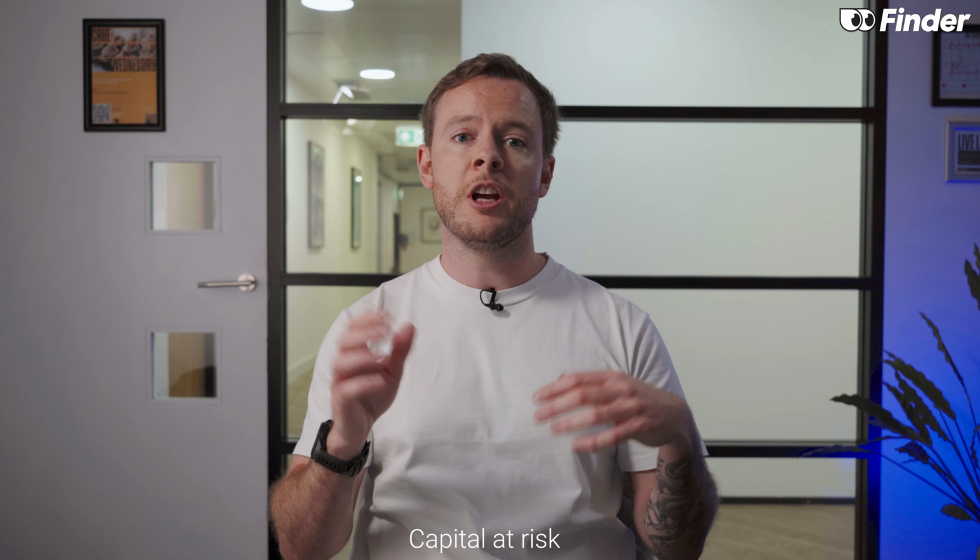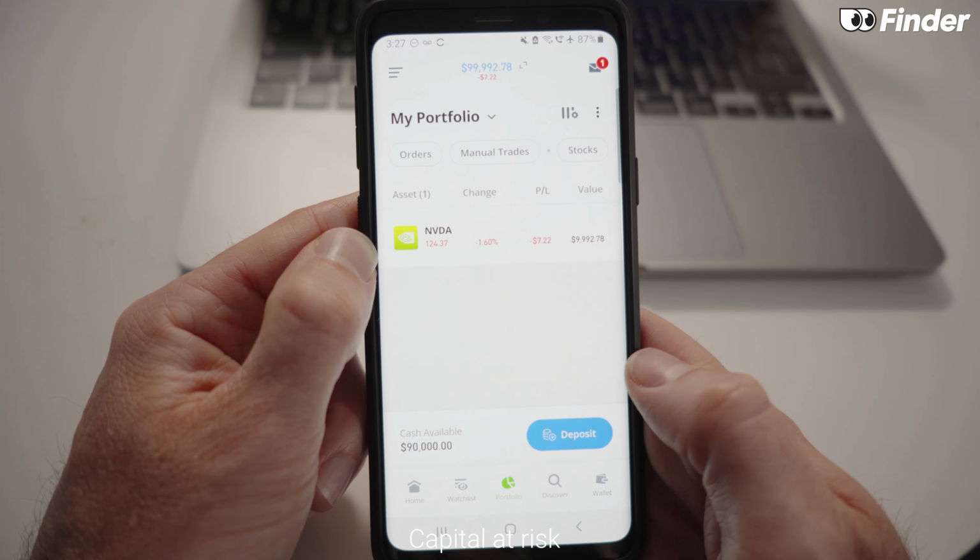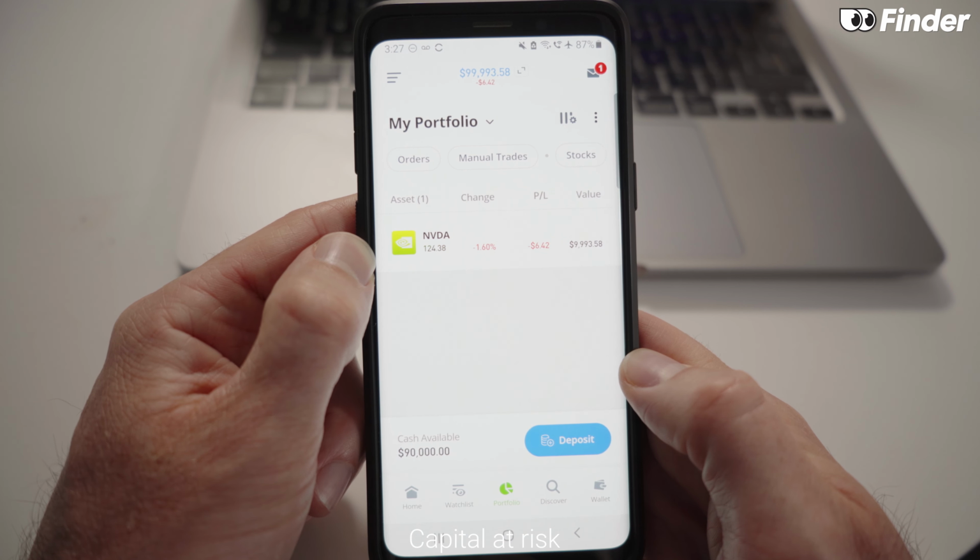Although eToro doesn't charge a platform fee or a commission to buy or sell stocks, there are some other fees and minimums to watch out for. The key thing to be aware of is that everything on eToro is denominated in US dollars, which means you'll likely need to convert your pounds anytime you want to make a deposit or withdrawal.